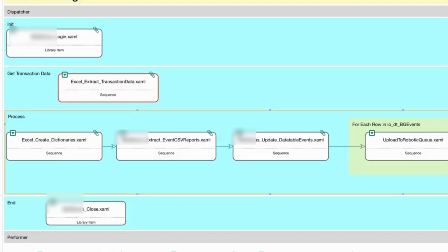Again, we use the attachments and the custom fields in Skore against each of these different steps. We capture all of the technical specifications that we need to build a robot. Things like the process variables, the different arguments, reusable elements, all the various coded actions and workflows, and it's all captured in Skore. Nothing's left or missed.